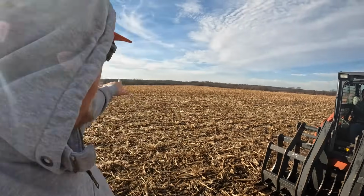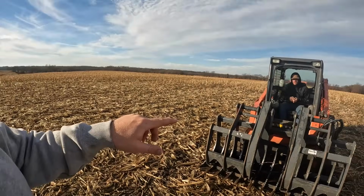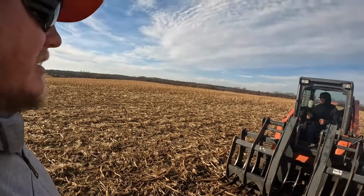Hey, you want to just take that down? Can the tree puller be the first thing we need? Yeah, but we're gonna need this, so you'd rather have it just take it down, just shuttle it down there real quick.